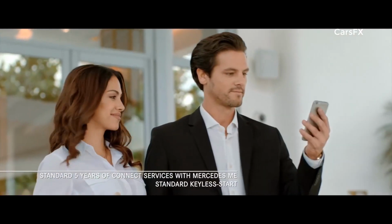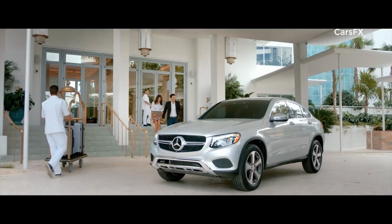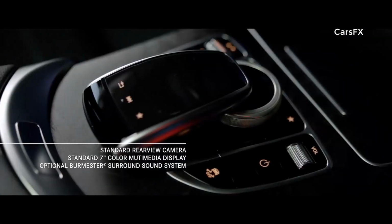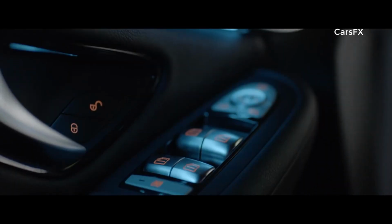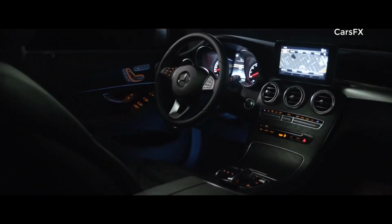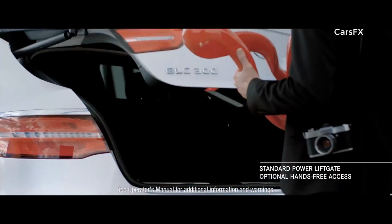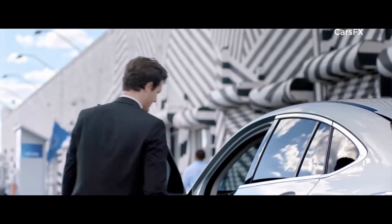The Mercedes-Me connected car features, including remote start, are standard for 5 years. Inside the sporty cabin, you'll find innovative technology and the fit and finish you'd expect from Mercedes-Benz, with luxurious touches that still manage to surprise. Plus, optional hands-free access and the standard power liftgate make loading that much easier.